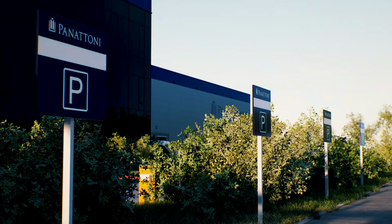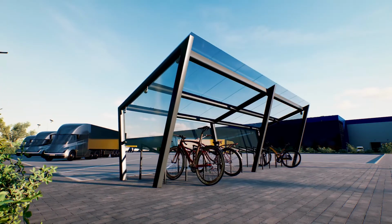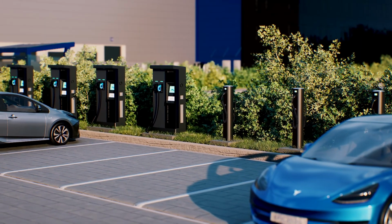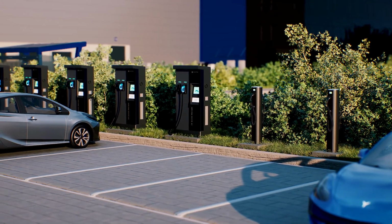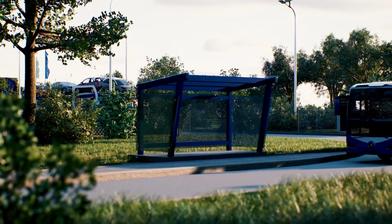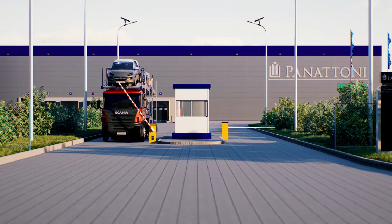We also encourage the use of sustainable transport to and from our projects. This includes facilities for cyclists, as well as the installation of electric car charging stations and promoting car sharing. We also ensure convenient access to public transport. A remote car registration reading system is installed throughout the entrance zones.